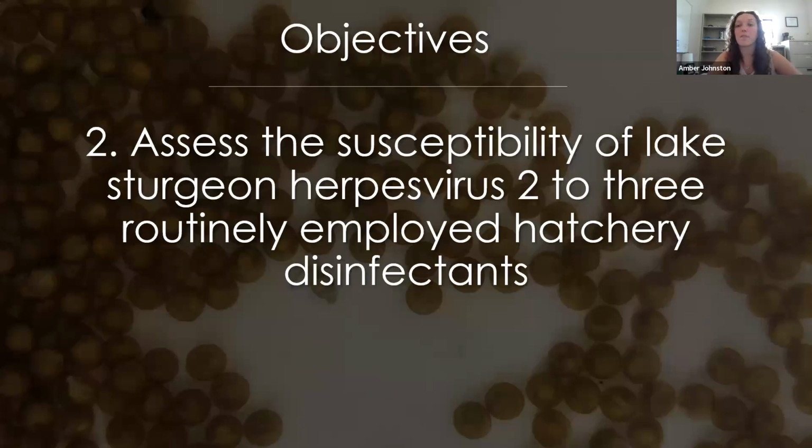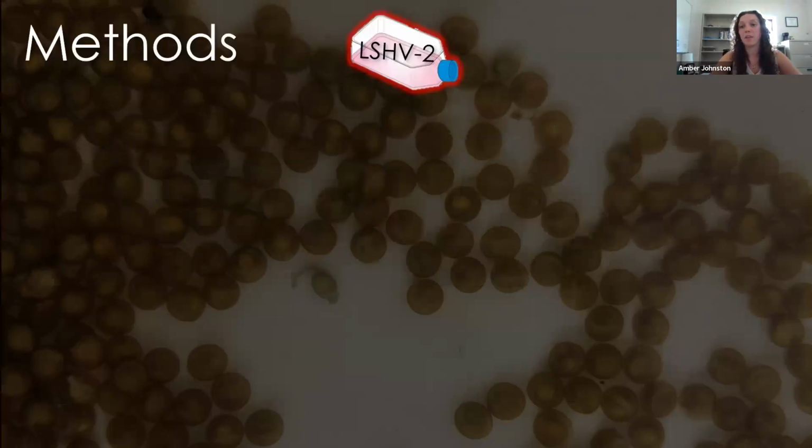So with that, I developed the second objective of this study, which was to assess the susceptibility of Lake Sturgeon herpes virus 2 to 3 routinely employed hatchery disinfectants. To conduct this experiment, I started with a Lake Sturgeon herpes virus 2 isolate.